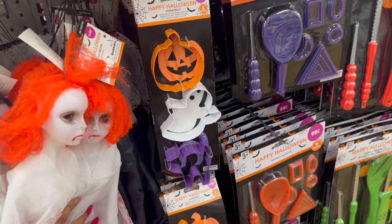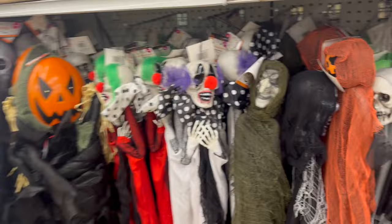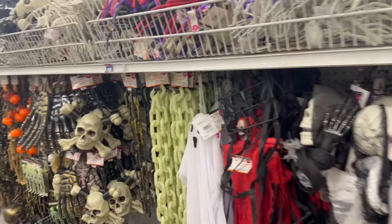A pumpkin carving kit for 99¢. That is not bad. It comes in purple and orange. More hanging decor for you guys. $1.99 for these creepy guys. And they have more for $1.99. So for under $5, you can get some pretty decent Halloween decor if you're looking for it. And let's go ahead and continue looking.